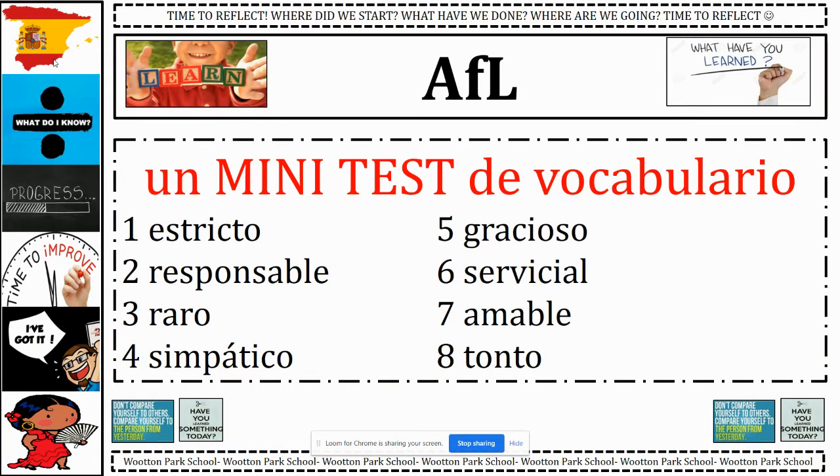We like to do these. We've got a range of different tasks. It might be a true or false. It might be a mini vocab test. It might be some work with the mini whiteboards. Okay, so have a pause and tell me what you think the answers are. 1, estricto. 2, responsable. 3, raro. 4, simpático. 5, gracioso. 6, servicial. 7, amable. And 8, tonto.